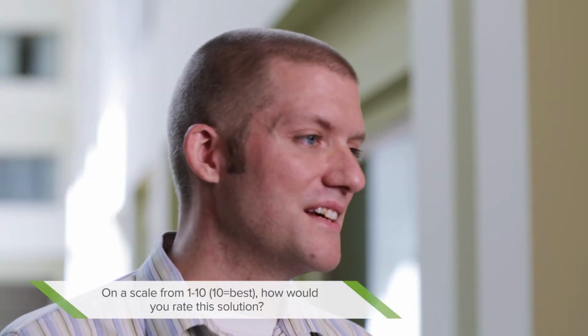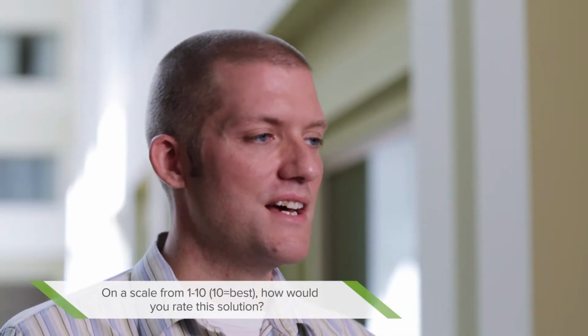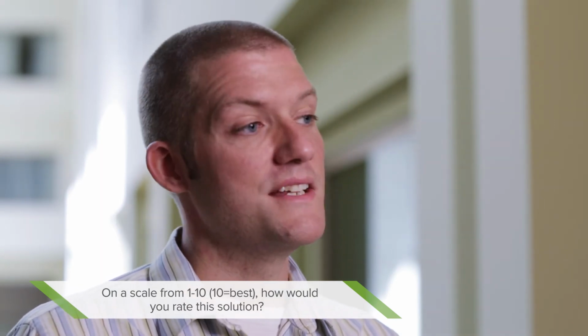Everybody wants to say 10, and I would say it's going to be a 10. I love VSAN, and I would say it's probably an 8, and there's room for improvement. It's constantly being worked on, and I think it's going to be a storage platform going forward.